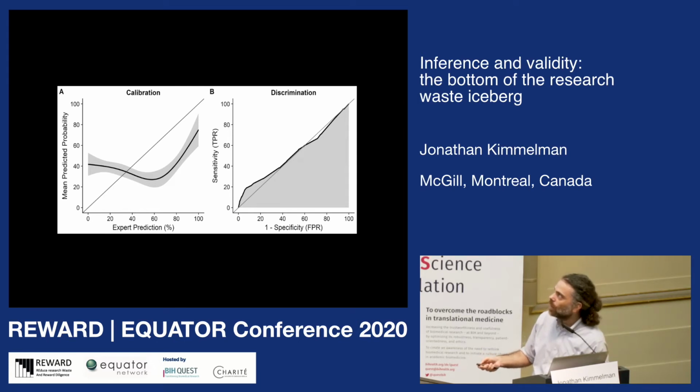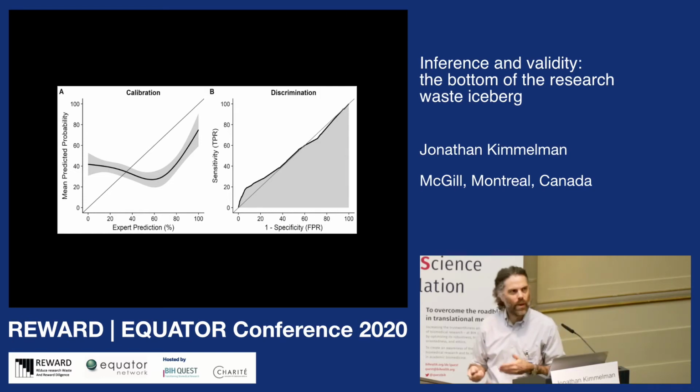This is a ROC curve. Everyone here probably knows you want maximum area under the curve. Here you can see there is minimal area under the curve. So there's really no ability to discriminate by offering higher forecasts for trials that have positive outcomes versus lower ones.